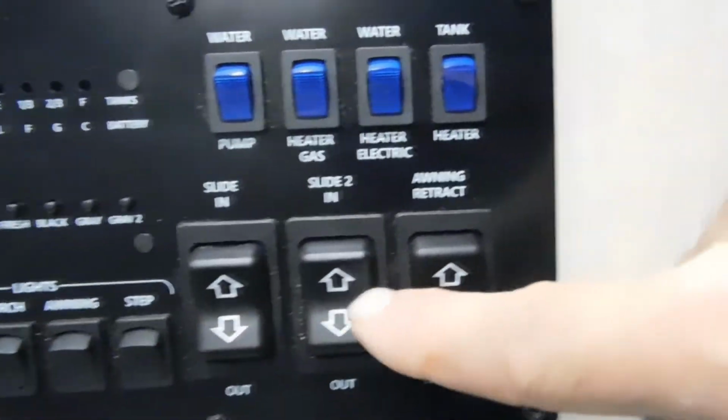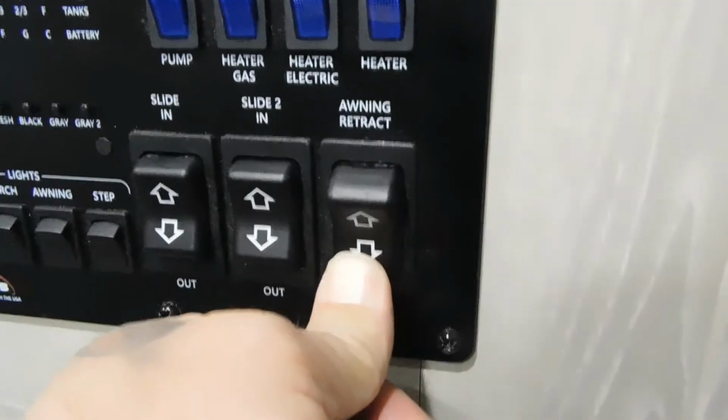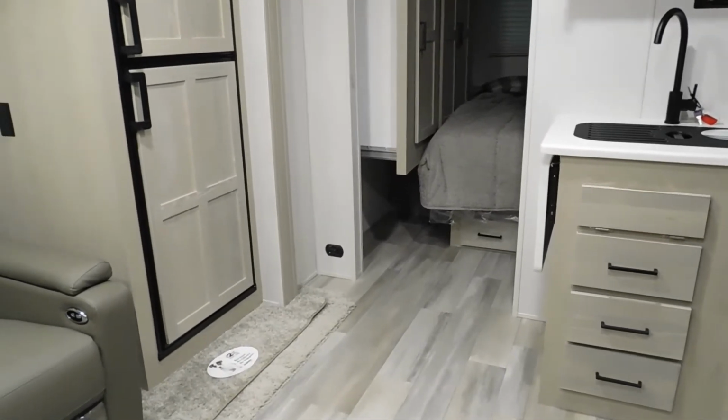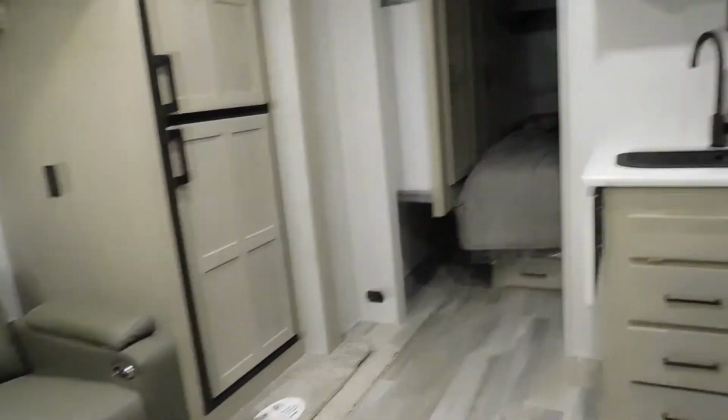Here's our two slides and our awning. I'm going to go ahead and run that awning out one time real quick for you, just to show you how far to send them out. Again, that grinding noise is okay to hear. It's nothing grinding. It's just the slide setting itself.